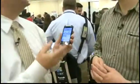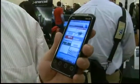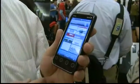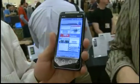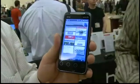Now, what is the price point on this guy? Price point of this is $149.99 at Sprint. So it's $50 less than the EVO, which is $199.99. And when is this actually coming out? Actually, real soon. It'll be on shelves on January 9th. January 9th. So right around the corner. Just a few days from now.